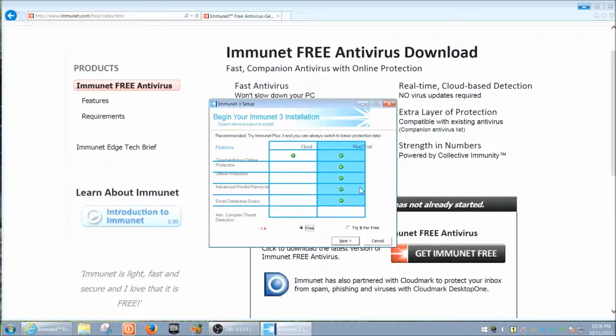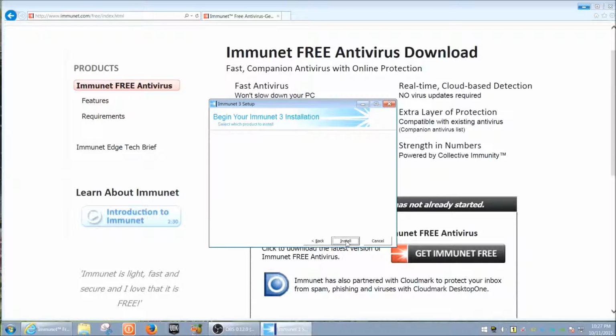But we're trying to get away from that, and we just want to go with free software here because it's really good. Trust me on this. So go ahead and select free. Make sure free is selected. It's right here. Go ahead and click next to proceed with the installation.